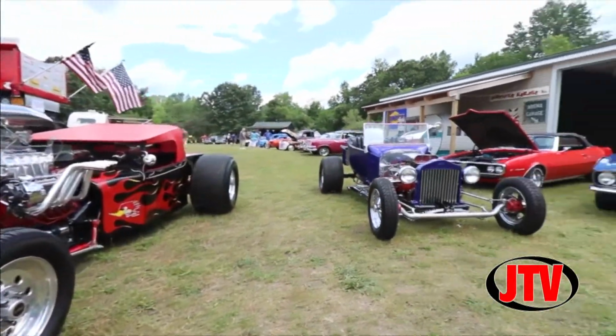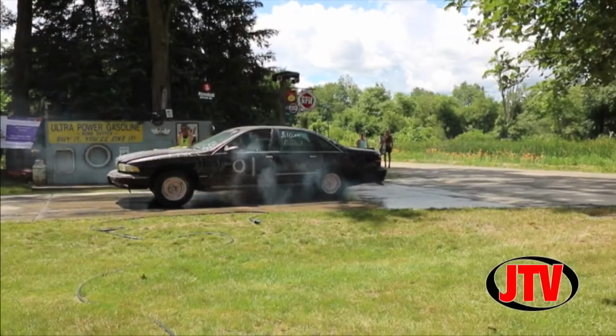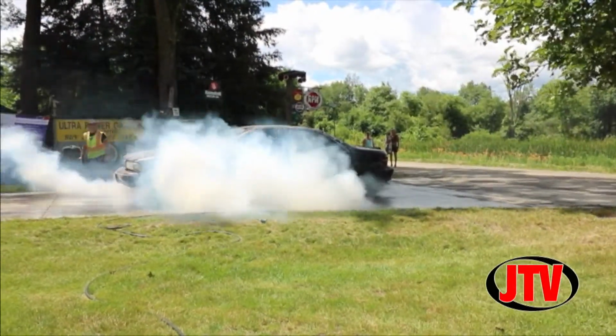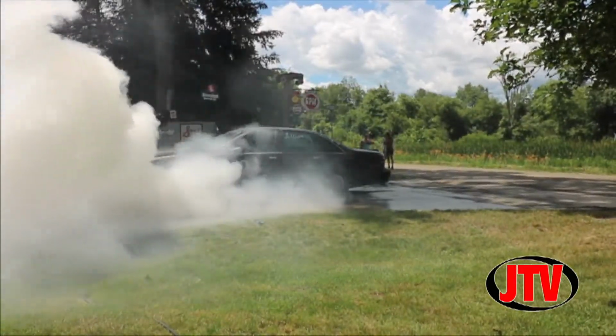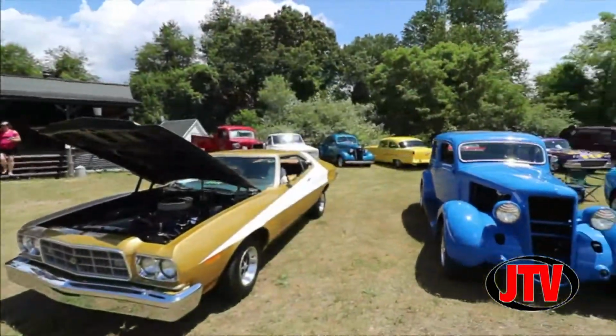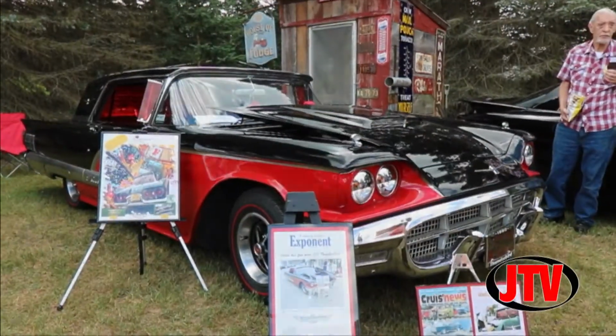These are Don's cars right here that he brings out, these first ones here. This is your burnout pit. This is pretty exciting right here. He did have a car that he was charging $10 to do a burnout, but he doesn't have that anymore. That car kind of went away. Bring your own wheels. Yep. And there's some pretty cars there.